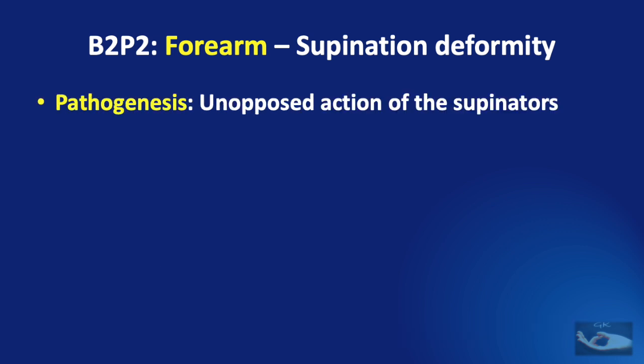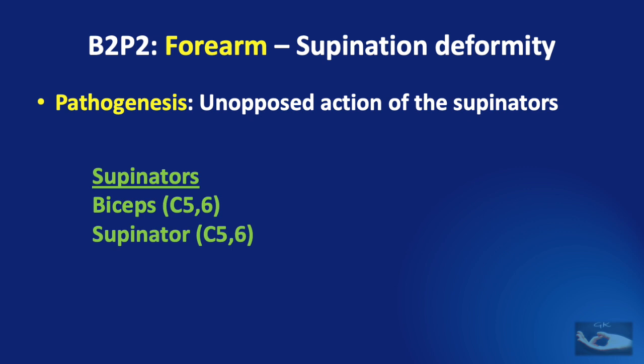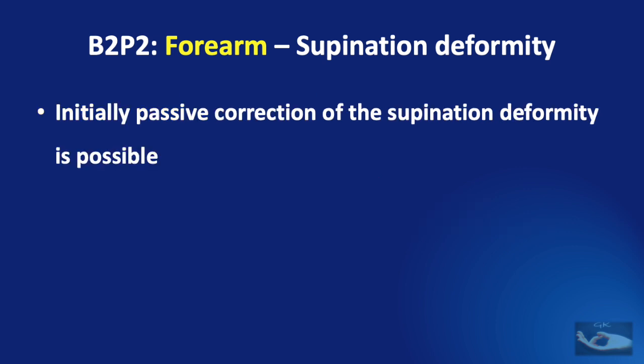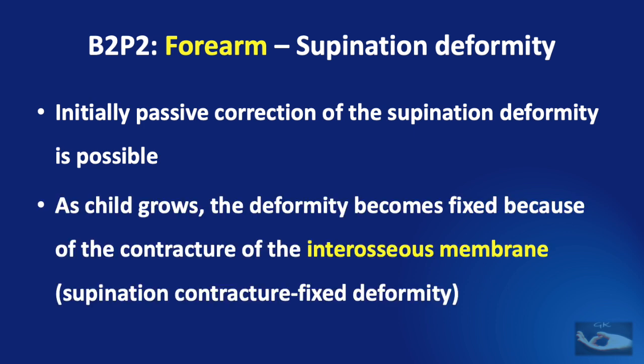The obvious cause of the supination deformity is the unopposed action of the supinators. That is, we have a strong biceps and a strong supinator muscle, both innervated by C5, C6 roots, which are acting against either paralyzed or very weak pronators, which are the pronator teres and pronator quadratus. Initially, passive correction of the supination deformity is possible, but as the child grows, the deformity becomes fixed because of the contracture of the interosseous membrane.